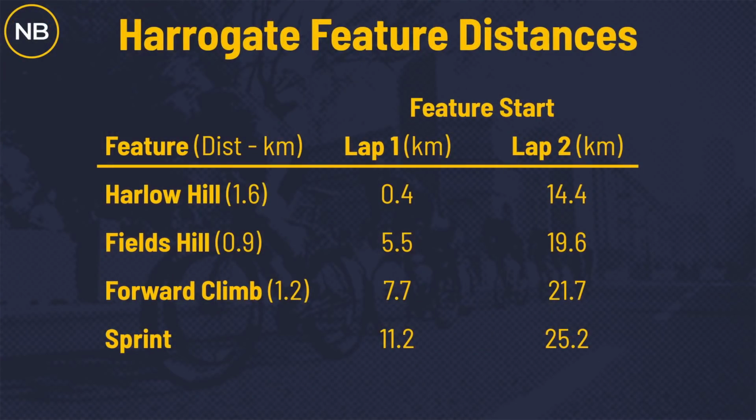Here are the Harrogate feature distances. So this is basically the feature on the left and then where they are in each lap, so you can kind of prepare. So Harlow Hill, or the Otley Road climb, it's 1.6 kilometers long. On lap 1, you'll find it at 0.4 kilometers in. So again, you need to really, really warm up for that one. And in lap 2, 14.4.